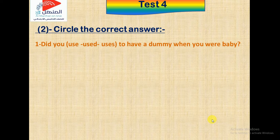So let's see the first one. Did you use, used, or uses to have a dummy when you were a baby? That's a yes, no question. We have did, so we have to use the infinitive form of the verb after did. So the correct answer is use. Did you use to have a dummy when you were a baby?